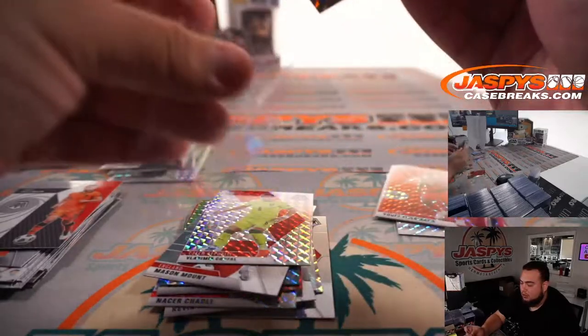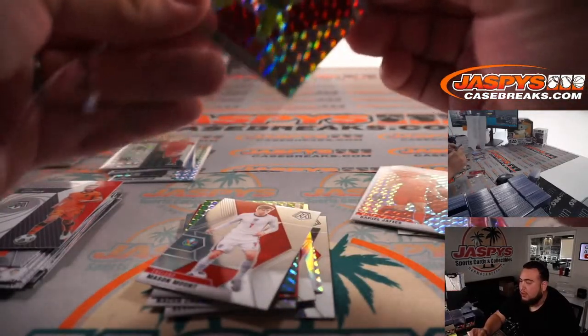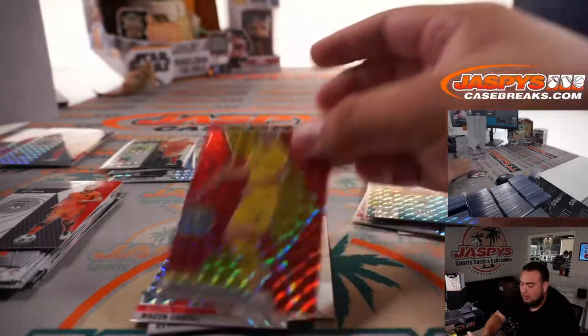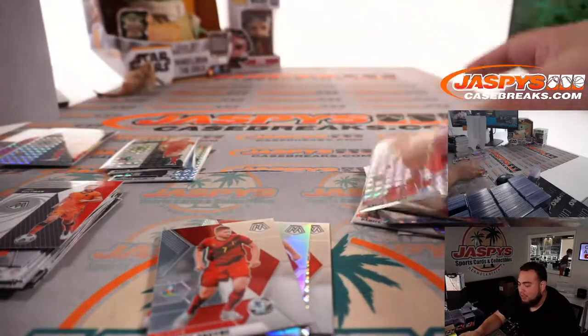Alright guys, well there you go. So again, a lot to penny sleeve and top load. A lot of value in soccer, so we get that. And again, everything does ship though, guys, so even if we were to miss something, everything does ship. Only one autograph per box, but a lot of nice cards.